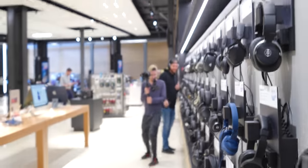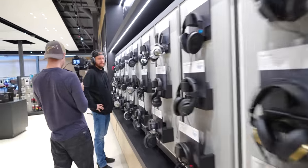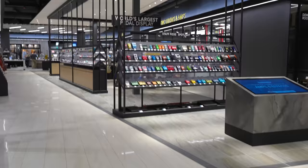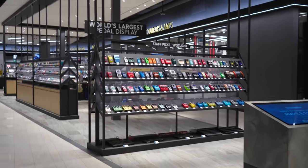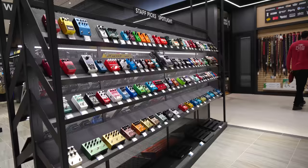Who's that guy down there? Like, come on. That's crazy. Apple stuff. I bought my Mac Pro here. Hard drives, guitar pedals. The world's largest pedal display as well too. It actually even says that. It says the world's largest pedal display. That's amazing.